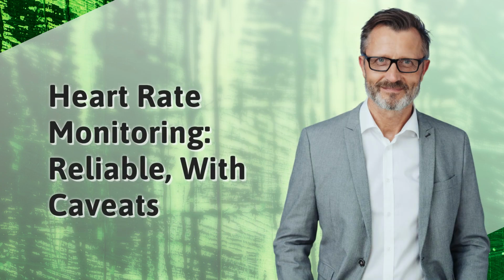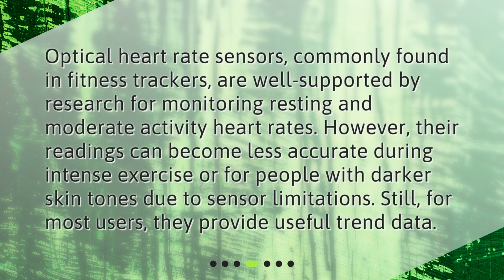Heart rate monitoring, reliable with caveats. Optical heart rate sensors, commonly found in fitness trackers, are well supported by research for monitoring resting and moderate activity heart rates. However, their readings can become less accurate during intense exercise or for people with darker skin tones due to sensor limitations. Still, for most users, they provide useful trend data.